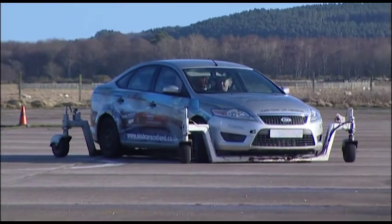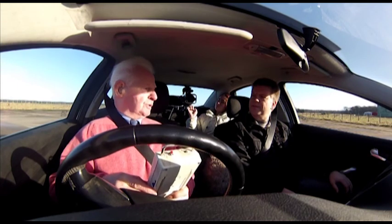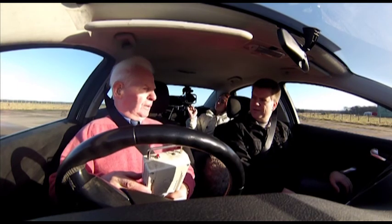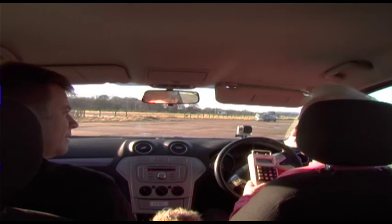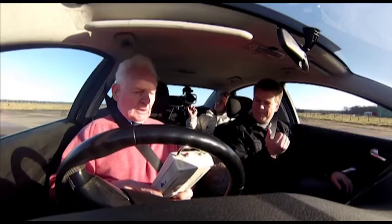The equipment itself gives you all different road conditions, from dry roads to wet roads to slush, compact snow, ice, sheet ice, and sheet ice with dry powder snow. Wow, so you can simulate everything. Yeah. That's fantastic. Right, so the first thing you're going to show me is rear-wheel drive.